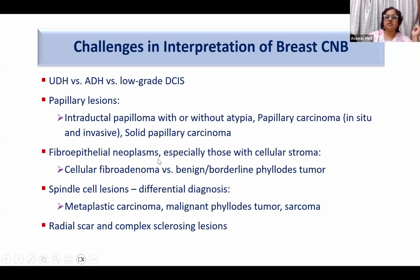Again, fibroepithelial neoplasm. The diagnosis of fibroadenoma or phyllodes tumor may not be a problem if we have a representative tissue core, but if there is a cellular stroma in a fibroadenoma, we may not be able to differentiate between cellular fibroadenoma versus benign phyllodes tumor. Again, when there is a phyllodes tumor, differentiation between benign, borderline and malignant may not always be possible on biopsy because there are various other factors which come into play while deciding one over the other.